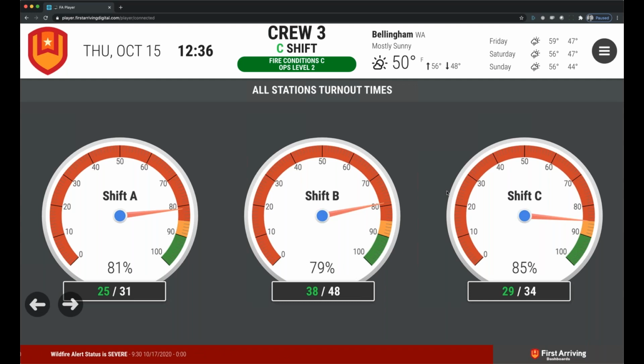Yes, that helps. And I assume every location will be a separate box. Is that correct? That's correct. Okay, thank you.